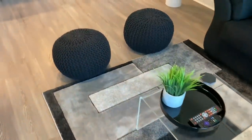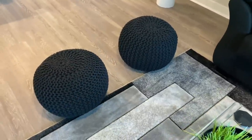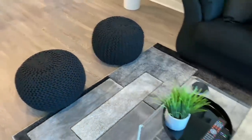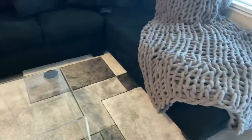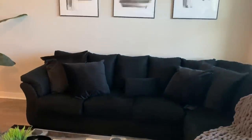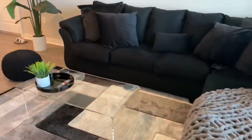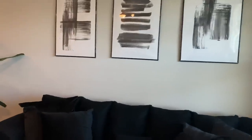And then I got these little pom-pom beanbag balls, whatever you want to call them. I did get these from Amazon as well. And it kind of goes with the crochet theme of the couch. So, you know, it adds a little bit of flavor to it. So I really am obsessed with my living room. I'm so happy because I sit in here all the time and watch TV.